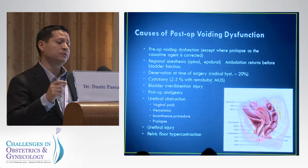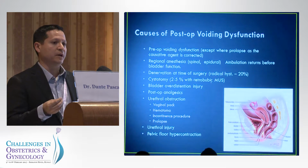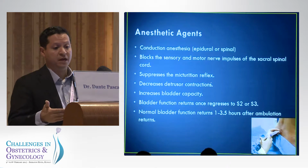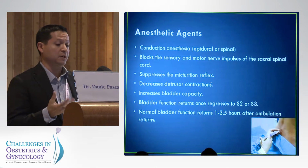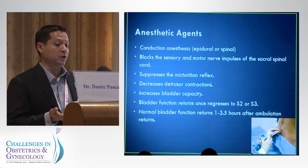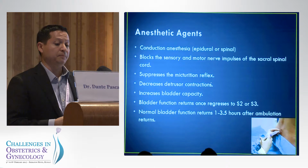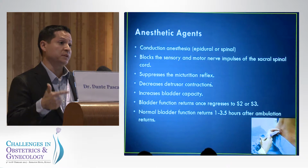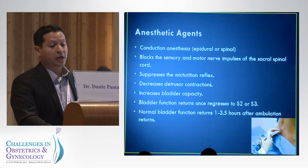And pain. So I'll dwell on this a little bit. Providing adequate analgesia for our patients postoperatively will allow them better ability to mobilize quicker, to be able to empty their bladder in a more effective manner. Now, epidurals and spinals, they do block the sensory and motor nerve impulses in the sacral spinal cord. There's suppression of the micturition reflex, which can result in decreased detrusor contraction and allow the bladder to have increased capacity. So certainly important to ensure once the patient is ambulating, when they do have a trial of voiding, not to only just measure the amount voided, but to assess how much is left behind, either with an in and out catheter or with a bladder scanner.